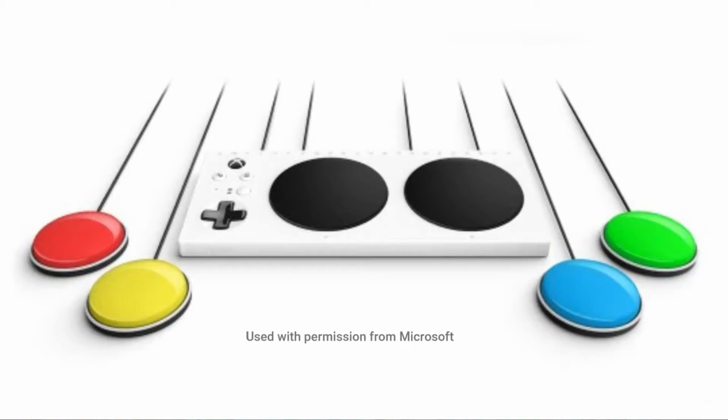The word adaptive in Adaptive Controller is a good beginning at explaining its ability to help just about anybody. The device itself looks like an old Nintendo controller, except much larger at a foot across. The directional button is bigger, which helps to ensure that the player can go the direction that they intended to.